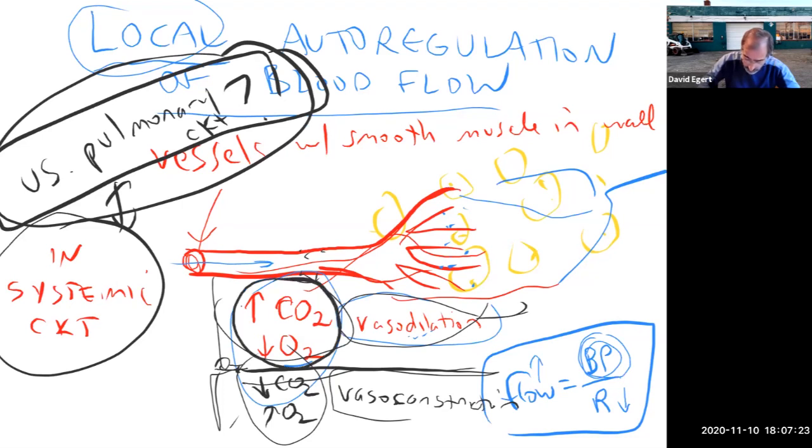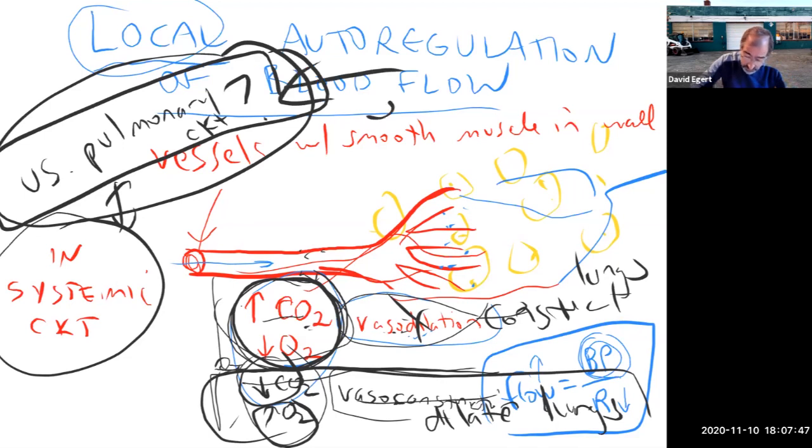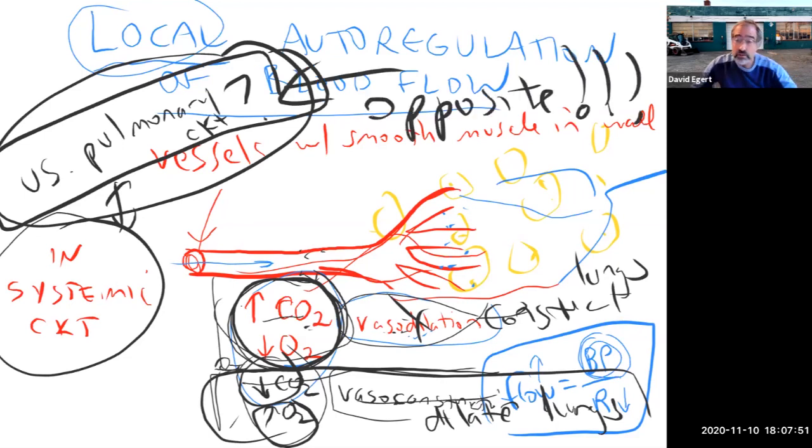So if you have low oxygen, high CO2, this is not where you want to send the blood in the lungs, right? We want to constrict if you're in the lungs, because there's no oxygen to pick up. If there's a lot of oxygen in some region, this is where you're going to dilate in the lungs, because this is where you want to send the blood. So this is going to be the opposite, which should make sense because the job is different. In the tissues, you want to bring the blood to the areas that need oxygen. In the lungs, you want to bring the blood to the areas that have oxygen to pick up. So that's one aspect of local autoregulation.